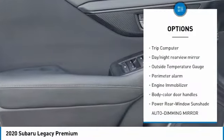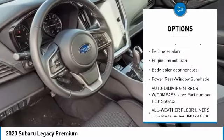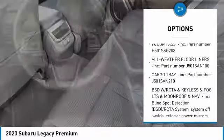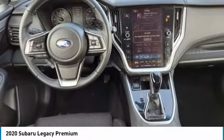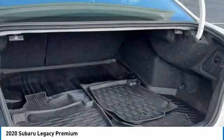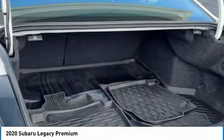Leather-wrapped steering wheel, trip computer, day-night rear view mirror, outside temperature gauge, perimeter alarm, engine immobilizer, body color door handles, power rear window sunshade. A vehicle like this doesn't come along every day. Come in and get it before someone else does.